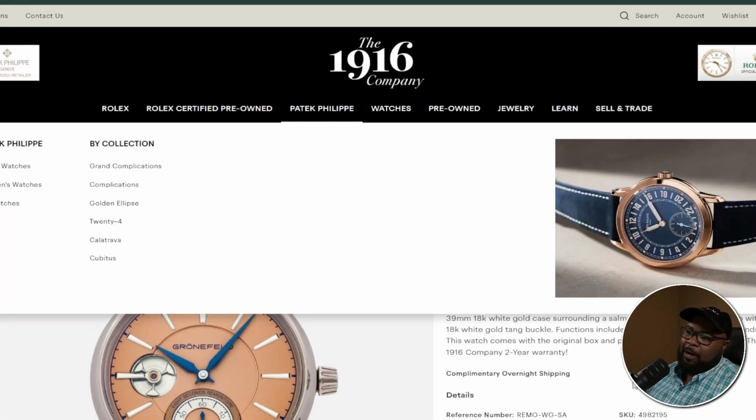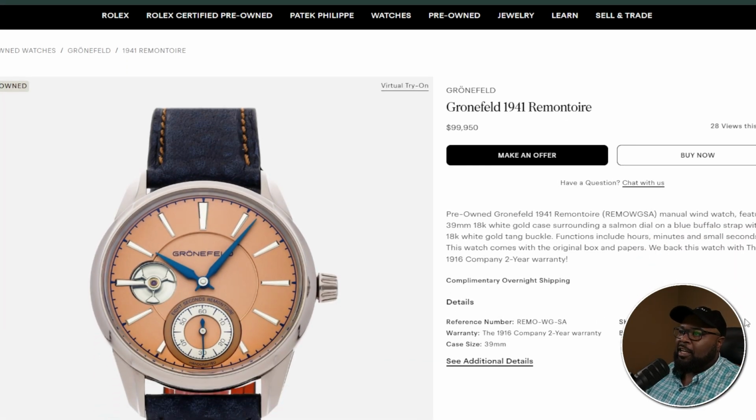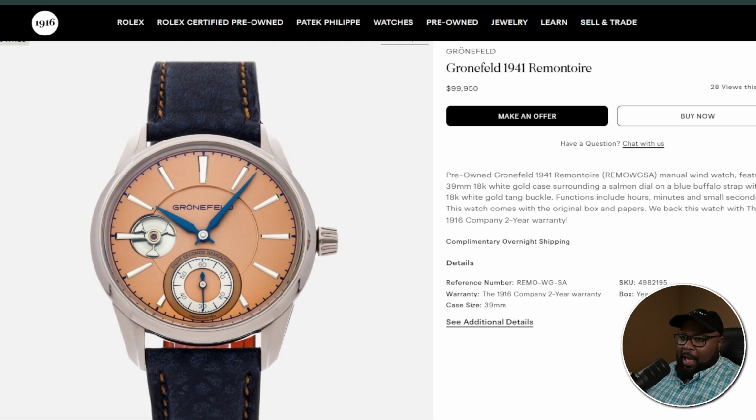And my last watch I wanna talk about is this amazing Grönefeld 1941 Remontoire at $99,950. Call it $100,000 at the 1916 company. There's a lot to unpack in this watch that we just don't have the time for today, and many more scholared people have done much longer and more in-depth articles about Remontoire pieces. They're amazing. All Remontoires are amazing in general, just what they're doing and what they're achieving to give you improved accuracy and how they're playing with the energy of the watch. This Remontoire is just even more amazing because it puts the action of the Remontoire right in front of you.